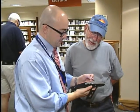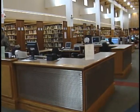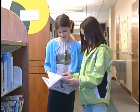I see this building not as a stagnant building of bricks and mortar and steel and wood, but as an organic, growing environment. We will change as long as the needs of our community change. We adjust to what they need and serve them the best way we can. So maybe while the shape stays the same, the inside will always be evolving. You're always going to see something new because there's always something new.